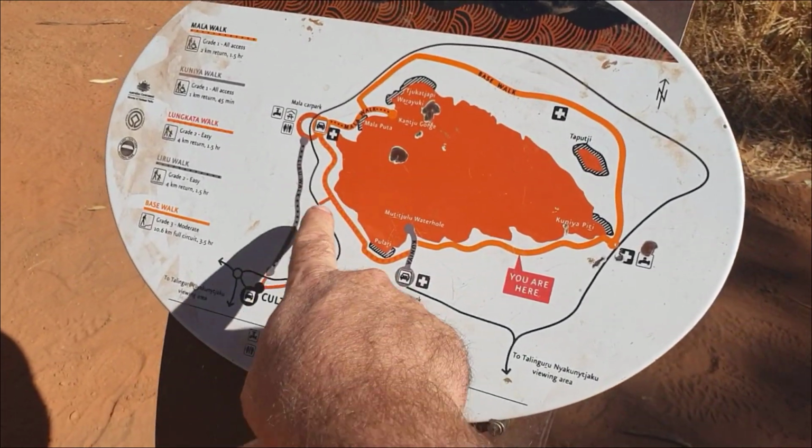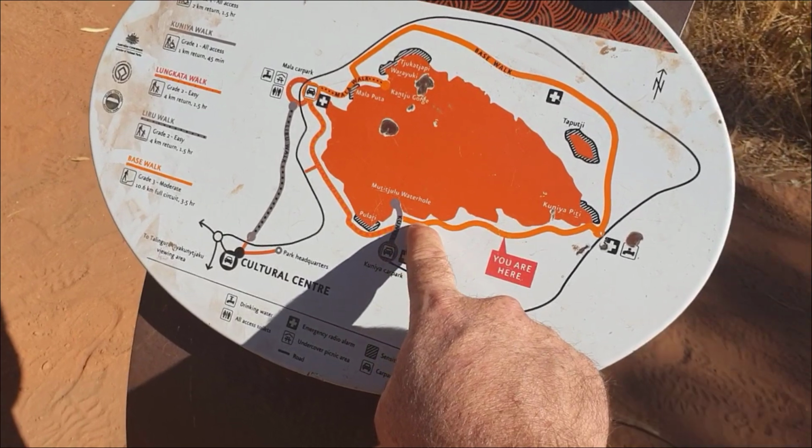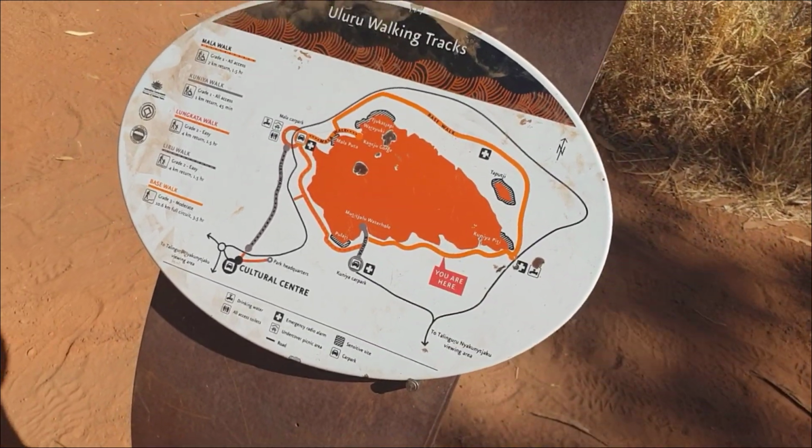Made it nearly halfway, so we've left from the car park, come around, got through all this bad stuff, past the car park, a lot of people, and we're now around to here. So soon we'll be coming around the tip. Should be a lot warmer around this side and hopefully a little bit less wind too.